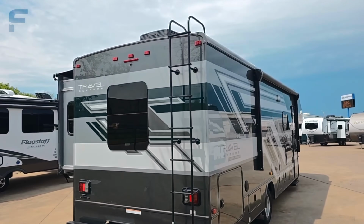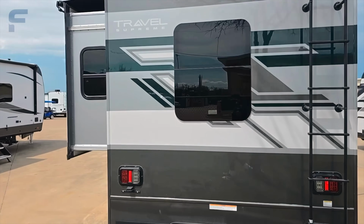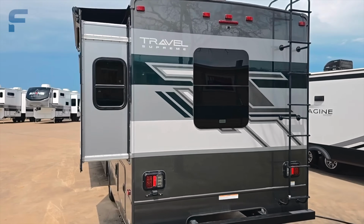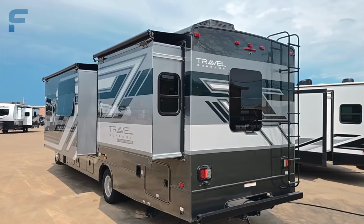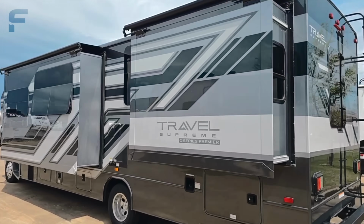Again, fiberglass roof up top, so it's not a soft roof material. It is actual molded solid fiberglass up on the roof. Really great construction element there on this motorhome. Two slides on this side. You have slide toppers on top of both of the slide outs.